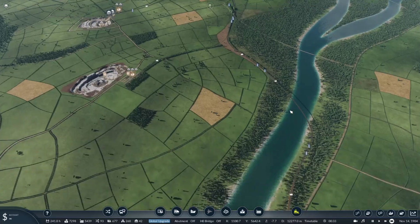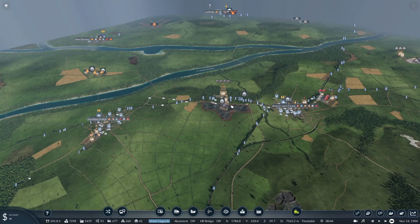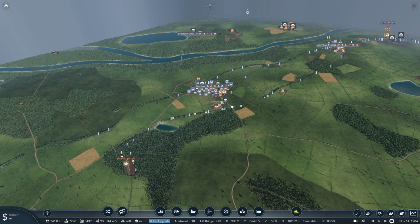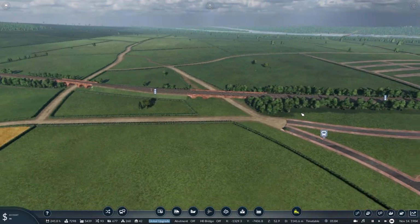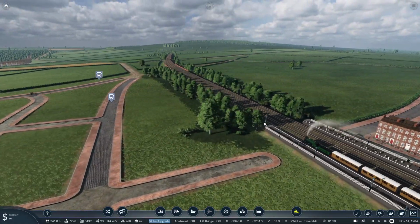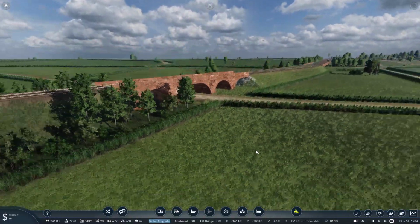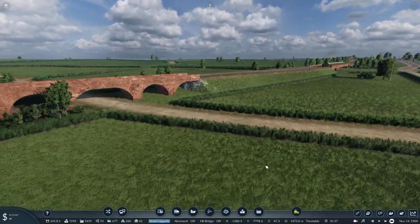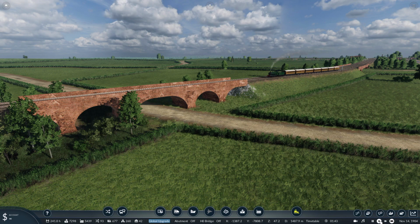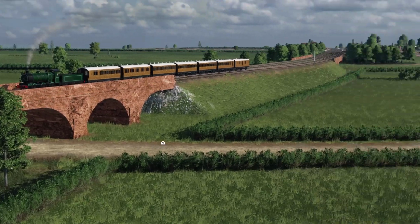Well, let me go ahead and find a screenshot for this video before I end the video. This is probably the spot for the screenshot. Yep, this is probably the ideal spot for the screenshot, because I will wait for the train to go over the bridge, or onto the bridge, and then figure out how I'm going to take the screenshot from there. So that will do. Let's go ahead and do this.